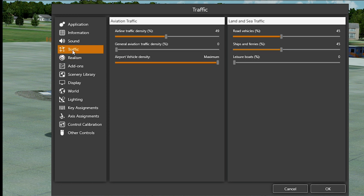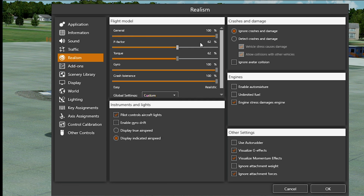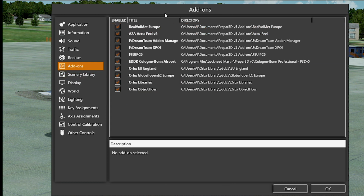Traffic menu, pretty much the same. Realism menu, pretty much the same. Add-ons a little bit different, it's got this thing here, but pretty much the same as the scenery library. But we can click on these things and it'll get us a little bit of information.